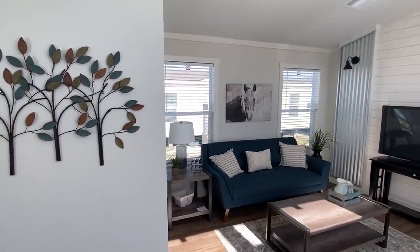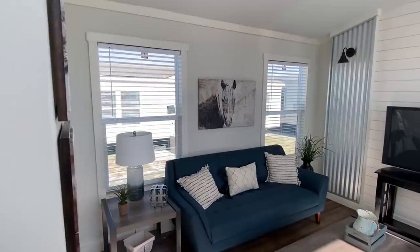You got to see the picture of the horse in the living room. He or she is beautiful.